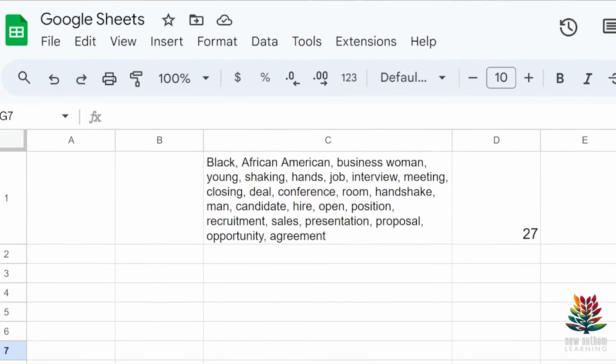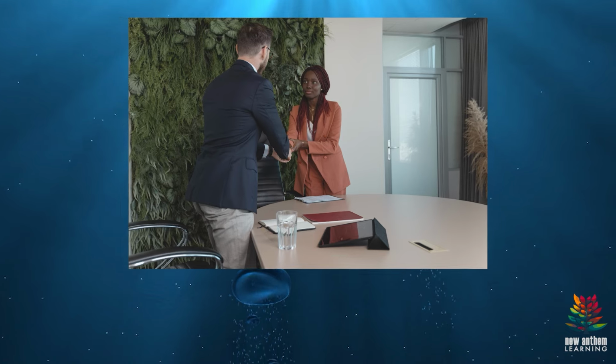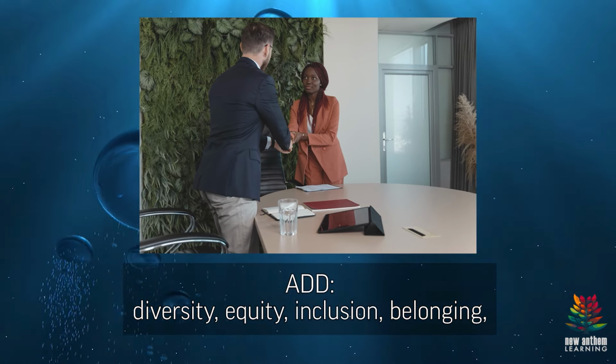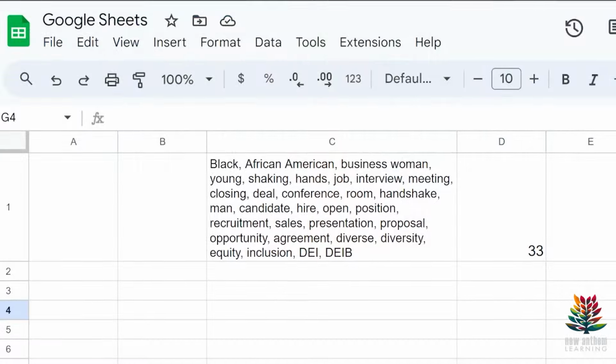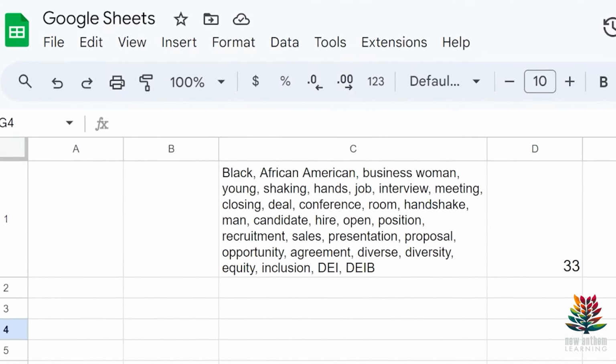And remember that we included diversity-related terms in the title. Since diversity, equity, inclusion, and belonging are high commercial value themes that are represented in the photo, let's include them. They are also known by the acronyms DEI and DEIB, so we'll add those as well. That's a good list, and you could stop there, but we might be overlooking some obvious choices that a buyer might use. Here are a few ideas to help us round out our list.